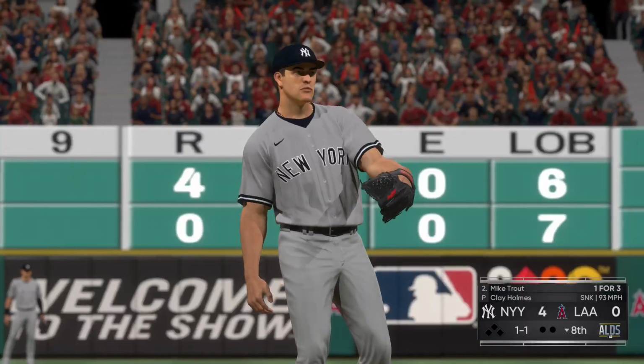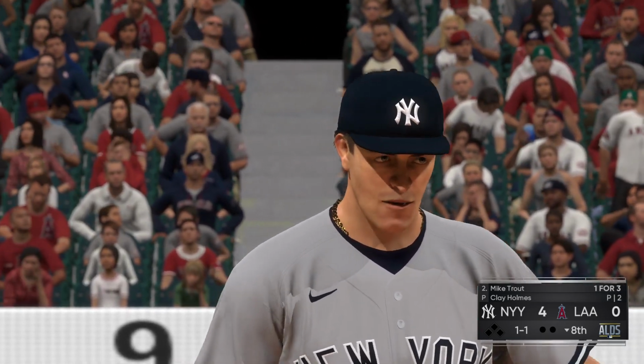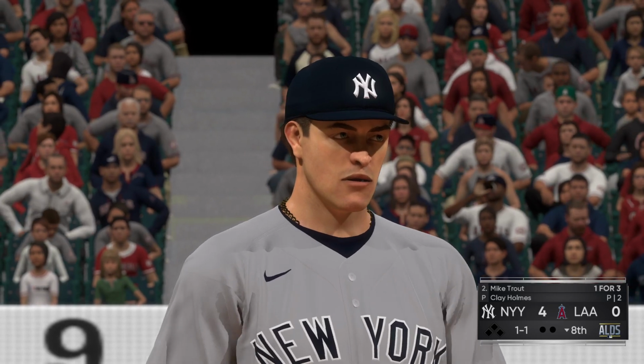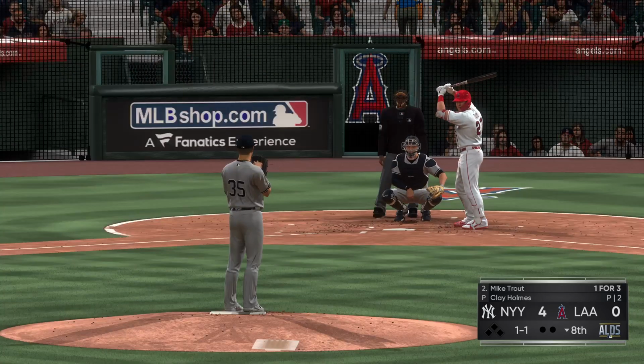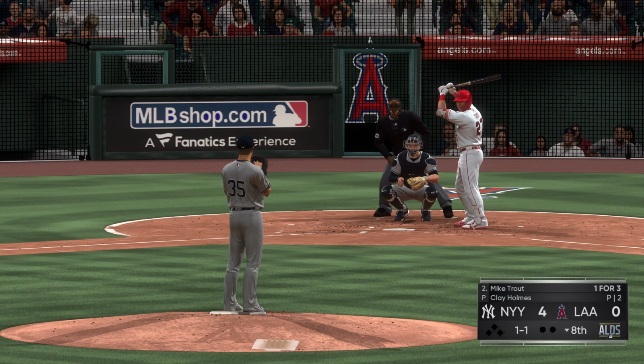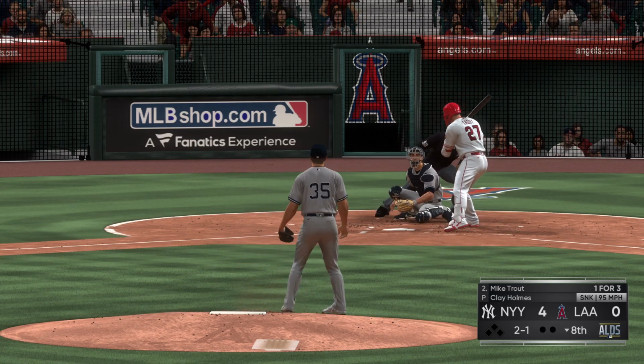Counts even to Trout, 1-1. Holmes utilizes a good curveball as a part of his arsenal, but it's not just your run-of-the-mill breaking ball. It's unique in that he's able to throw it with great velocity, a power curve, if you will. Now the 1-1 pitch. Misses for the second ball.